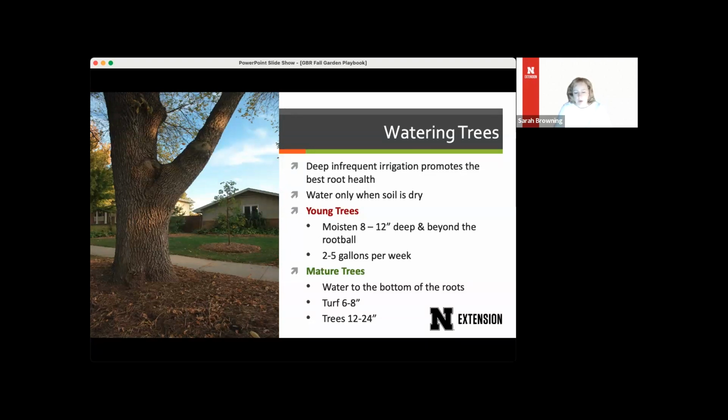So with trees, when we're doing our irrigation, we want to focus on moistening the top 8 to 12, or for a mature tree, 18 inches of the soil, because that's where the majority of the water absorbing roots are going to be. So you might soak the tree down really deeply and try to get the water down to that 8 to 12 inch depth. And then you may not have to water again for maybe a week or maybe even 2 weeks, depending on what air temperatures are.